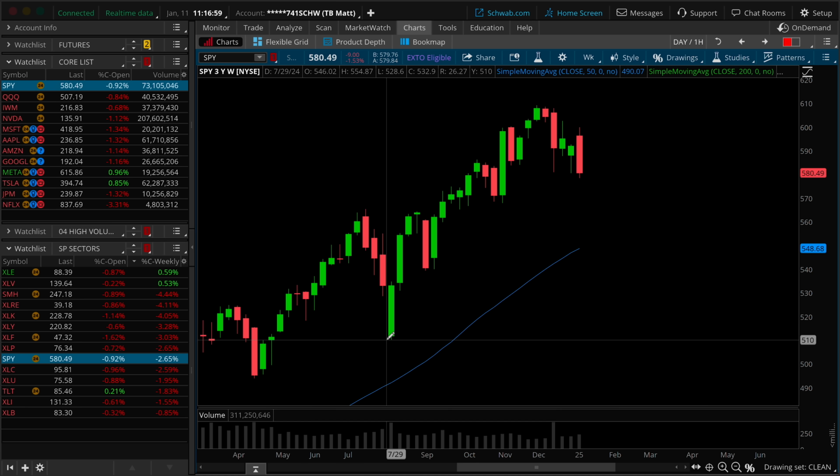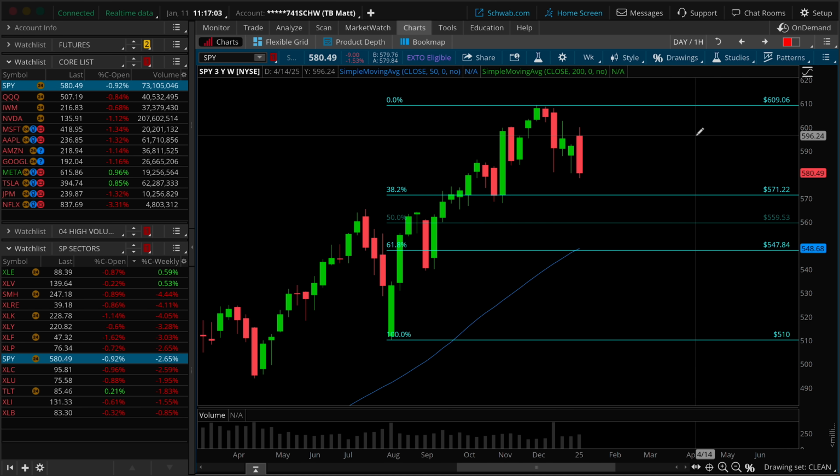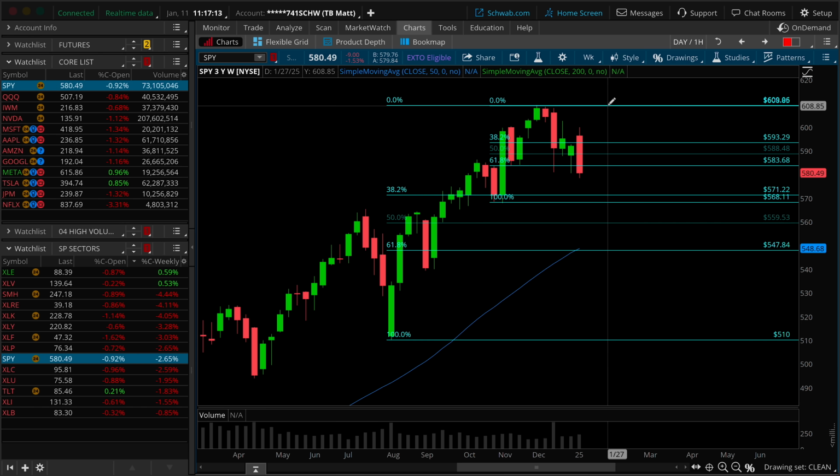Let's come in from the August 5th low with the Fibonacci up to the high. We're still over that 38.2. So once again, I would not throw in the towel and say, oh my goodness, it's Armageddon, markets are going to crash and just absolutely explode. But if we come in from this low, the last pivot low, up to the most recent all-time high, this should not really surprise anyone.